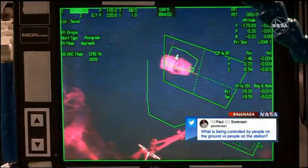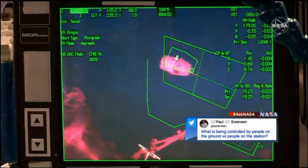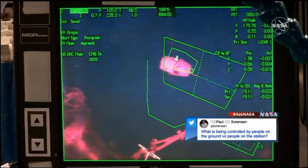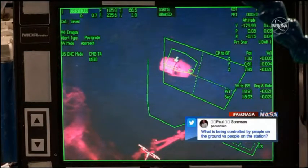As the Dragon continues to move in towards the space station, we'll take a few more Ask NASA questions. Again, you can send yours in using the hashtag AskNASA. And this one from Paul, asking what is being controlled by people on the ground versus people on the station. And right now, most of the operations are being controlled by people on the ground, either here in the Mission Control Center in Houston or at SpaceX's flight control team in Hawthorne.